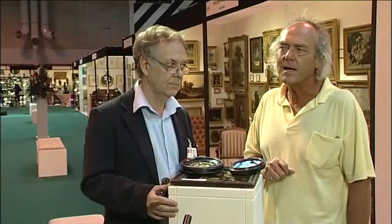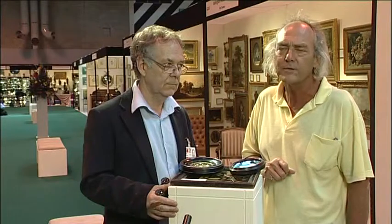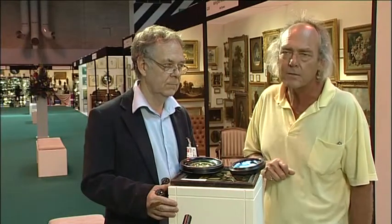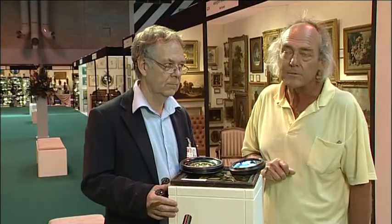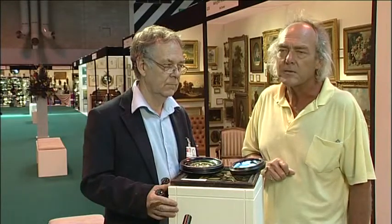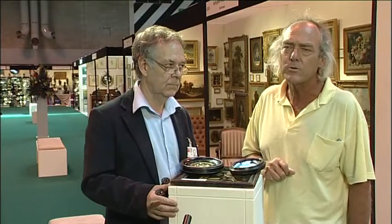Treen items are fascinating because they come in hundreds, if not thousands, of different shapes and sizes. Almost anything turned or carved, or turned and carved together, can be collectible, is collectible. Anything from turn boxes to snuff rasps to general wooden objects, toys, the list is almost endless.